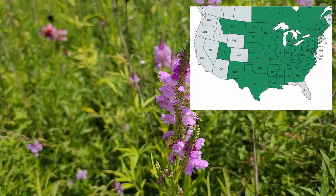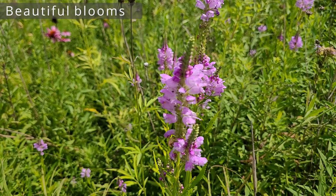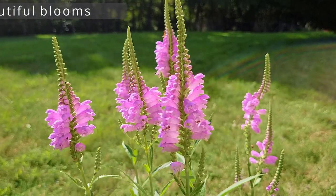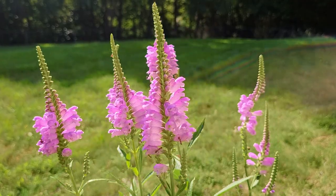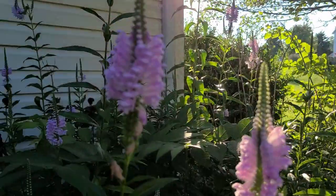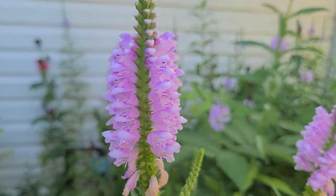Why you should grow it. Beauty is the first reason to grow this plant. The intricate and ornate flowers are very interesting to look at. They're so tightly arrayed and ordered along the stalk that it almost reminds you of a Fibonacci sequence or something. They're just really gorgeous.